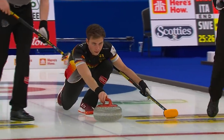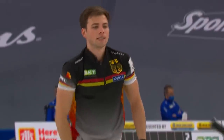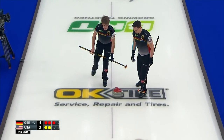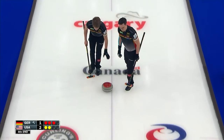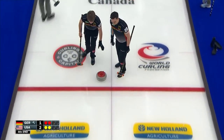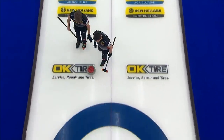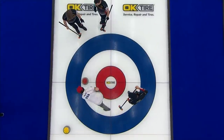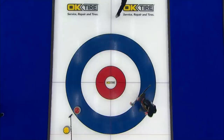So Moskatovits will draw over to the side where that stone stays in play. The problem with rolling out on those rocks is not a big deal because there's still nothing in play, but you're giving Team Germany some free chances to get draw weight. It just needs to stay in the ring somewhere, and that's just fine.